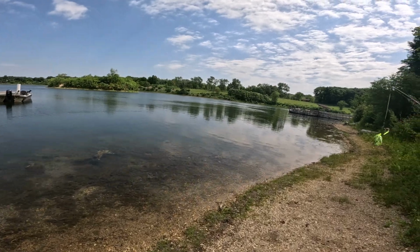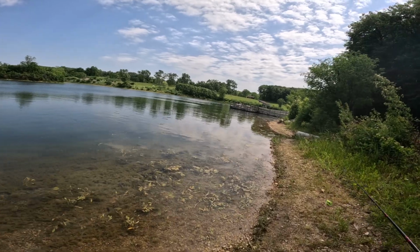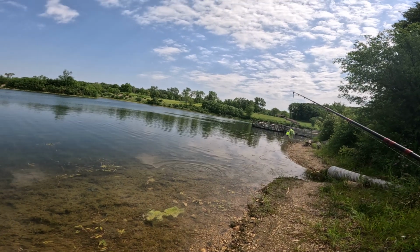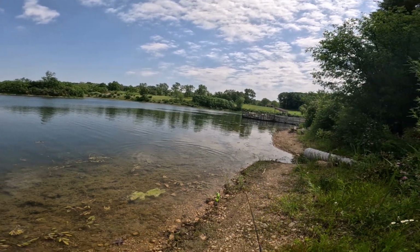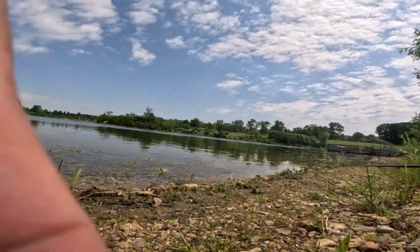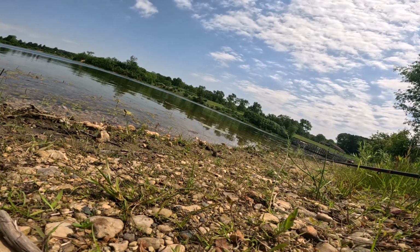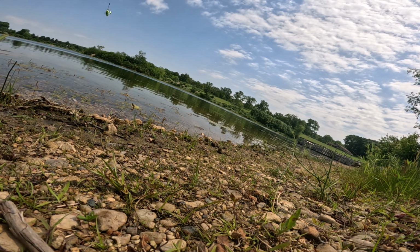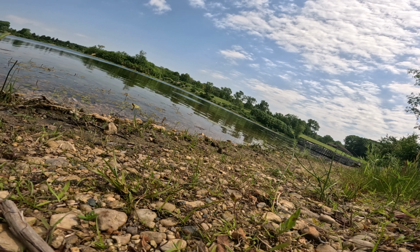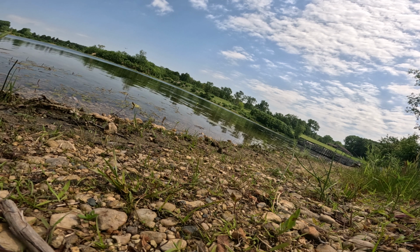Got some little bass here and there. I, myself, like to sight fish for the most part. I'll look for the bass, cast out, see what I can get. Let's see what we can get over here, guys. Oh, that was a bad cast. See how aggressive these bass are.